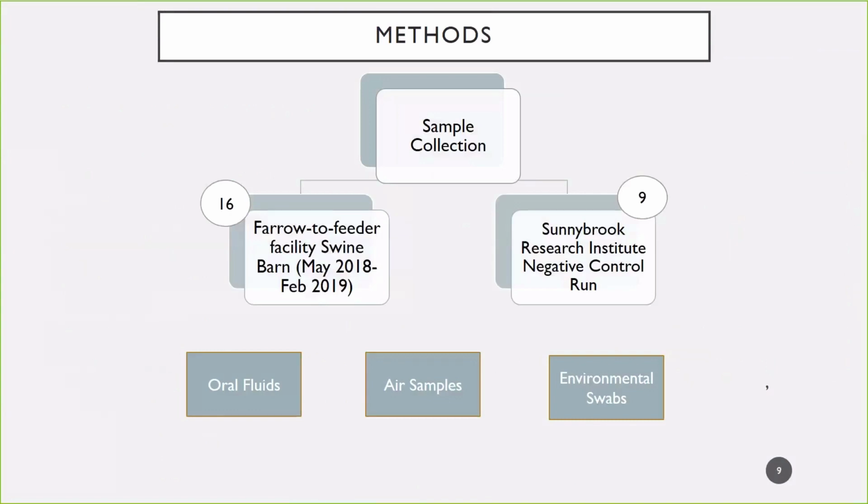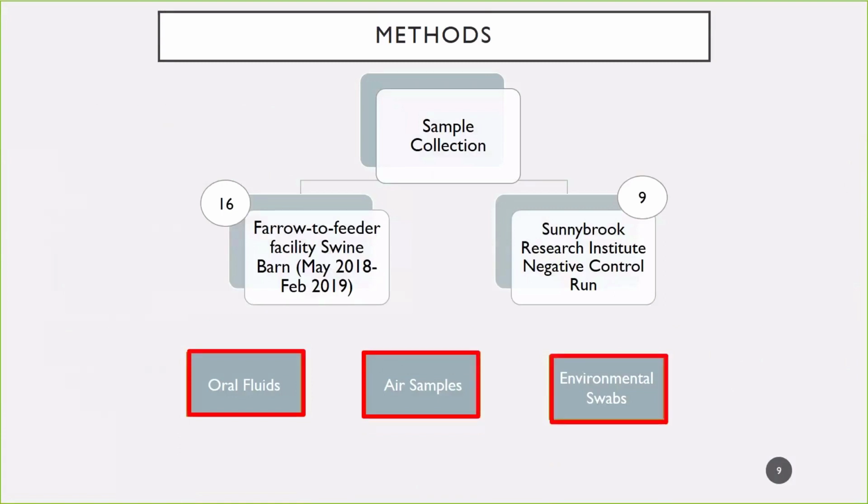For this study, we collected samples at a farrow-to-feeder swine facility in southern Ontario, and the number there, 16, represents the number of times that we visited the barn. We also had a negative control run here at Sunnybrook Research Institute, where they have pigs housed for imaging. The 3 sample types that we collected are oral fluids, air samples, as well as environmental swabs. Next slide.